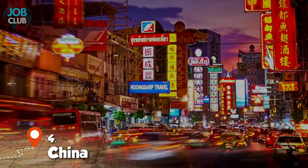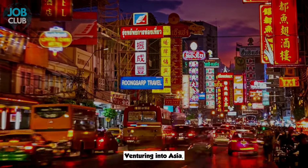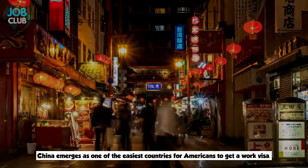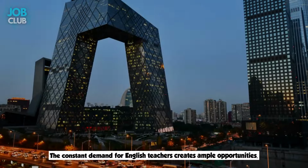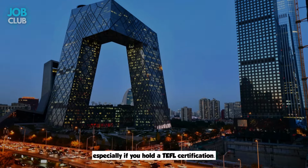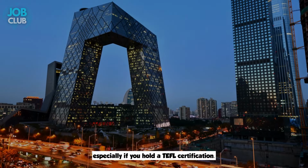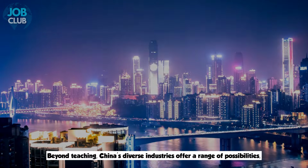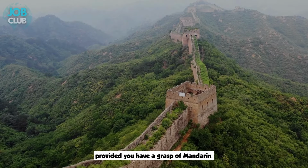4. China. Venturing into Asia, China emerges as one of the easiest countries for Americans to get a work visa. The constant demand for English teachers creates ample opportunities, especially if you hold a TEFL certification. Beyond teaching, China's diverse industries offer a range of possibilities, provided you have a grasp of Mandarin.